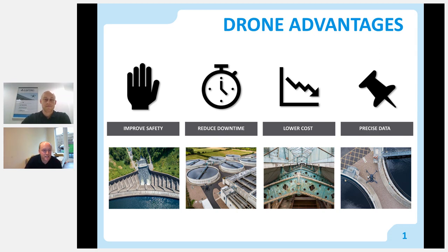So safety is a huge thing for Severn Trent, and everything we do is based around safety and what we can do to improve it, reducing the number of accidents on the sites. So it just seems like a really good use of drone technology to be able to get into that field and start reducing any sort of potential safety incidents.